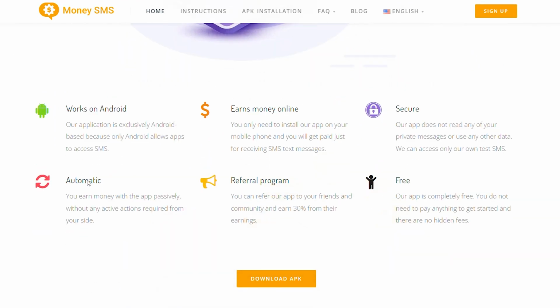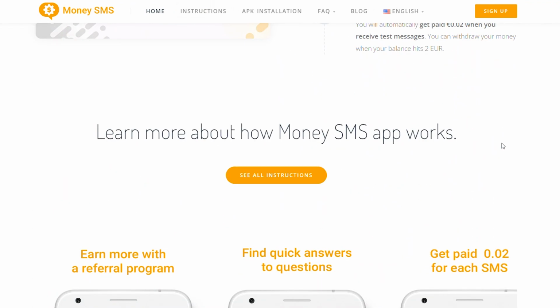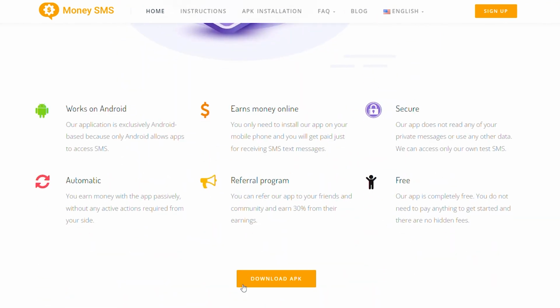Here's the drill. Grab your smartphone, install the app, create an account, and that's it. You'll start getting these random messages, and each one is money in the bank. Now, remember, this app is Android exclusive. Sorry, iPhone folks, this one's not for you.